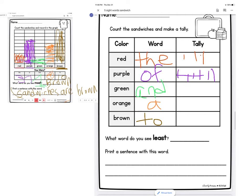All right, for and we have 1. So can you do 1 tally mark for and? Very good. And for A, we have 6. So we're going to do 6 lines. 1, 2, 3, 4. Go across now. 5. There you go. There's 6. Very good.